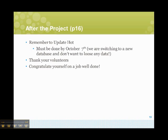Remember to summarize the impact they made and remind them how they got involved, how they can get involved further at hoba.org. They also have an opportunity to share any pictures and stories from the day and post it on Hoba Voices. Thank you, volunteers, and congratulate yourself on a job well done.